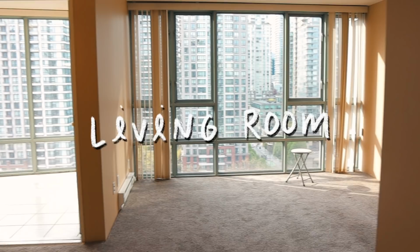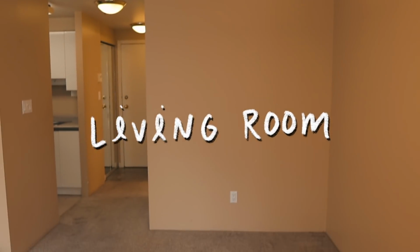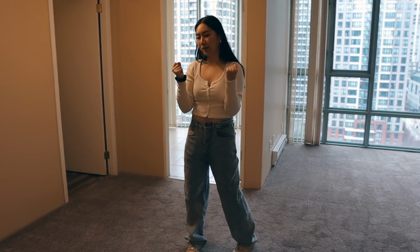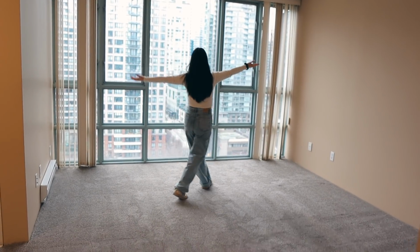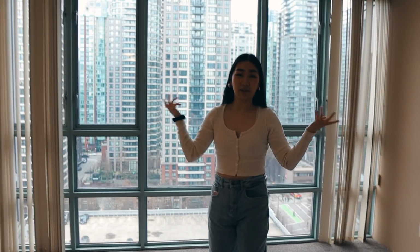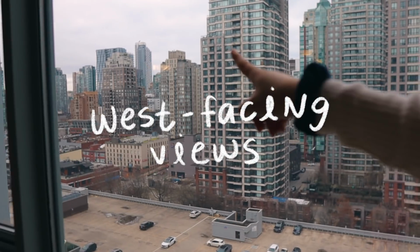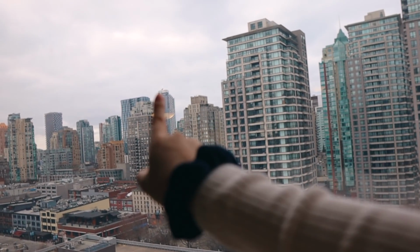And then we have the living room. So this is the dining area with the lamp for the dining area where I will be eating alone, but that's fine. We're independent girlies. And then this is the living room area with a view of the city. So I am now in downtown Vancouver, which is like, I love downtown Vancouver. It's so fun. So this is west facing, I'm pretty sure. So hopefully I'll be able to see the sunset on some days.